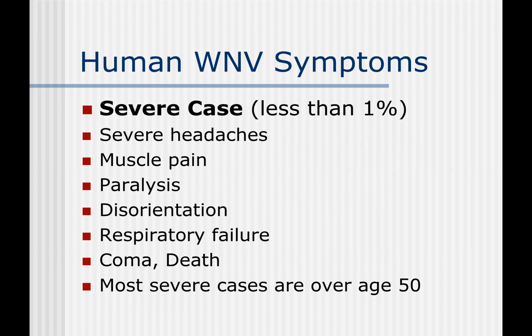Severe cases are in the same boat as the active cases. You were a minor case, an active case, and now you're a severe case, and that's generally less than 1%. Symptoms include severe ocular headaches, usually where you get extreme pressure behind your eyes and it makes it very difficult to focus, severe muscle pain, paralysis, disorientation. Most people in this situation will be put under a respirator and can fall into a coma and death if they do not recover well. Most severe cases are in people over 50, and over the years and trending, it's really been into the 70s where we see the most debilitating cases.